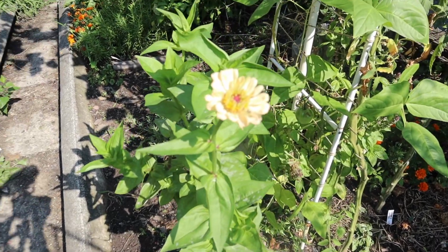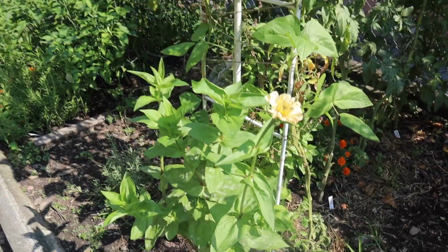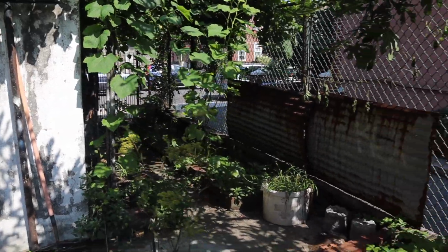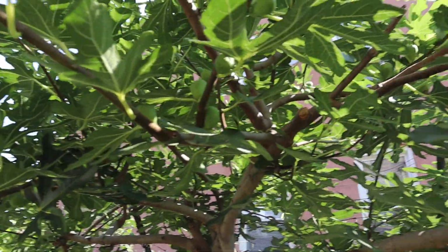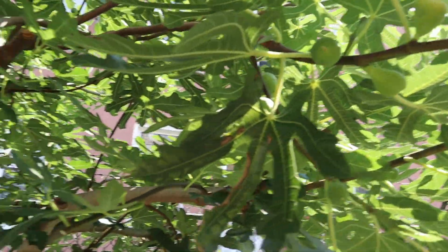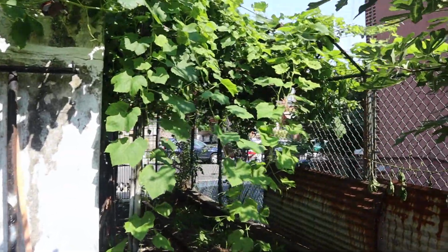I have a little zinnia in here, Alpenglow zinnia, that I planted later, but it still has powdery mildew. Oh, actually, you know what? I forgot to show the fig tree and the grapevine. So the fig tree had some mature figs. There's lots of little ones still, and the grapevine is a mess in there. I'm not gonna walk in there.